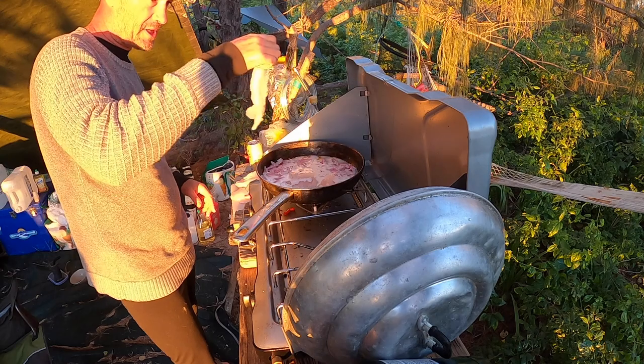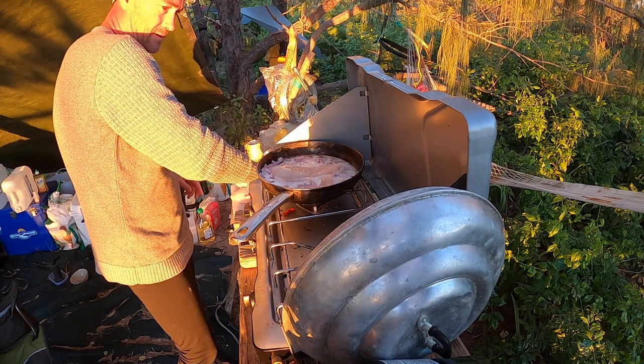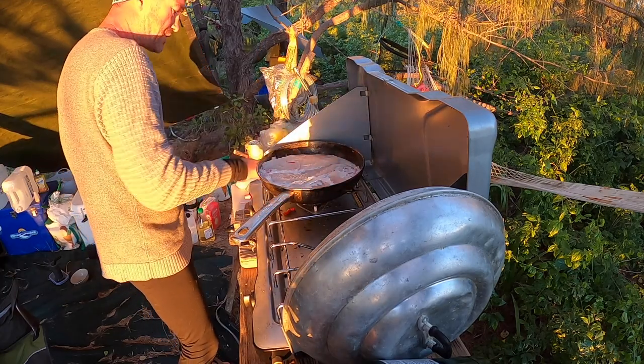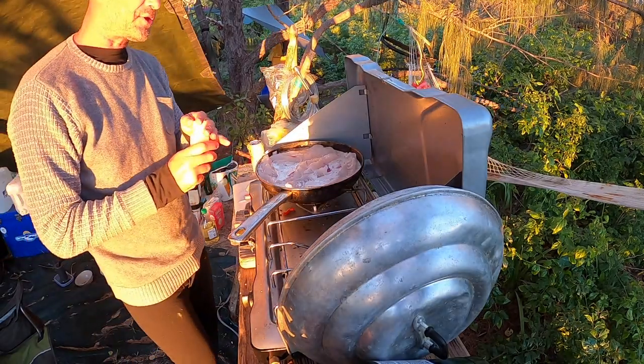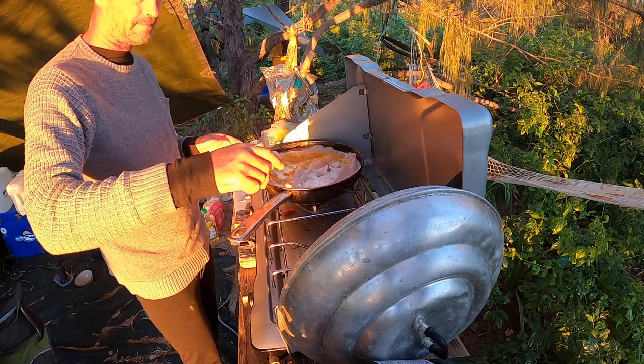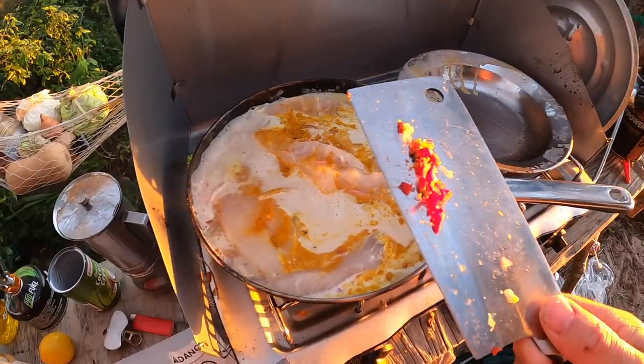It's best to leave the fish whole when you're doing this. I've tried cutting it up and it actually all breaks up and becomes a little bit mushy. And then we're gonna do a dash of turmeric. Also gonna add some chili to the mix.